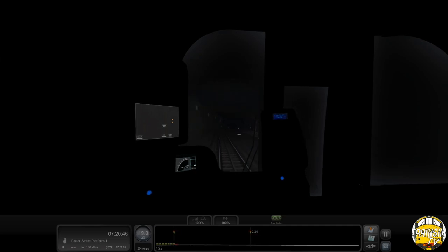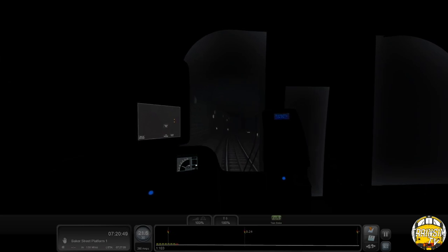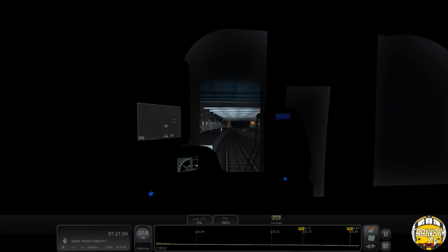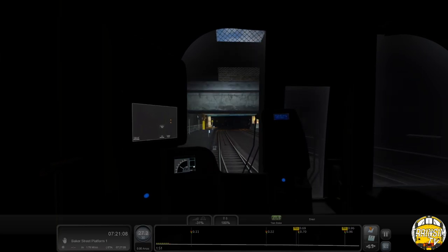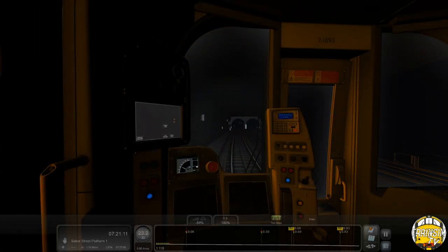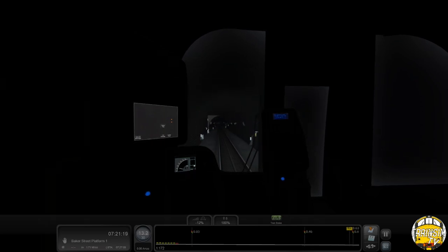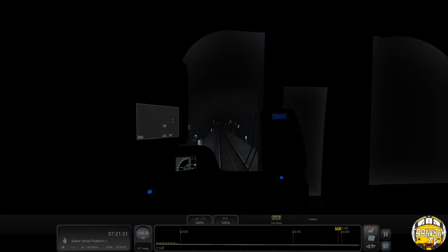Even though it's such a short scenario, this one does keep you on your toes. Once again, we have a yellow on the repeater there, so I'm going to start slowing down for the next signal. Just gone green, so we'll get going again. Quite a bit of a section there now, 0.4 of a mile.